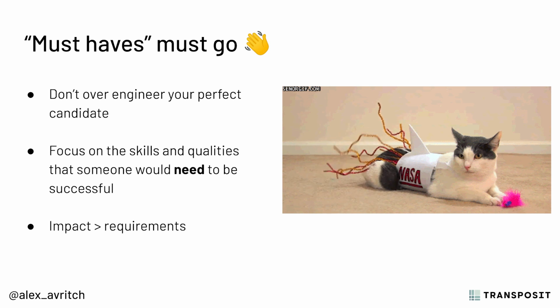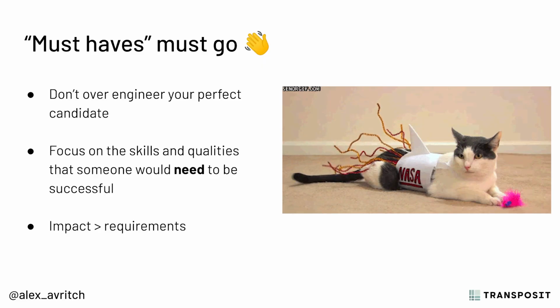Must-haves, must go. We try and over-engineer the perfect candidate by hoping that they have 20 plus years, they're a great culture fit, they have the exact hair color that I've always wanted my entire life. But that's just not going to happen. It makes it unrealistic for you to find the perfect candidate, and it makes it really hard for those candidates to find you. And next, it's focus on the skills and qualities that someone would need to be successful.